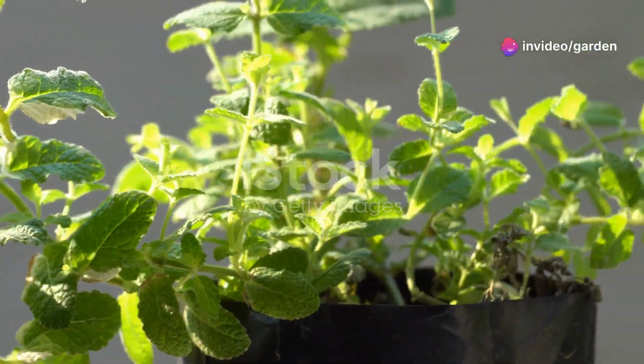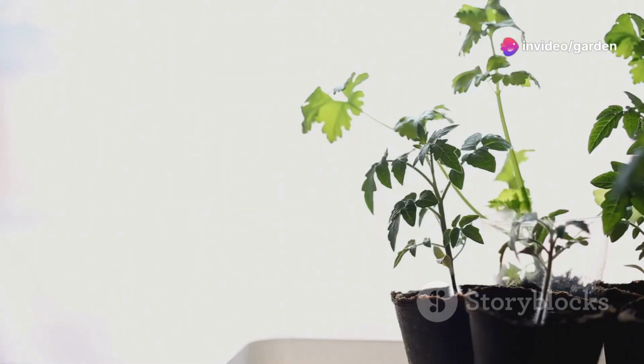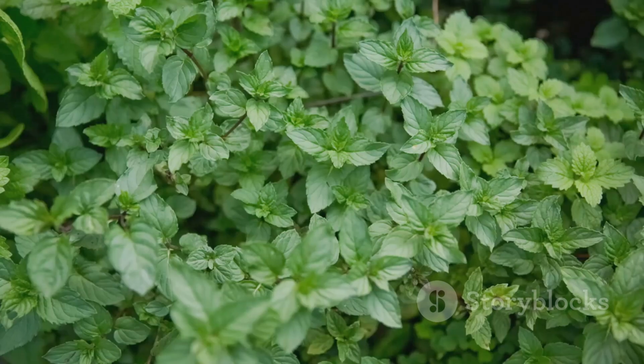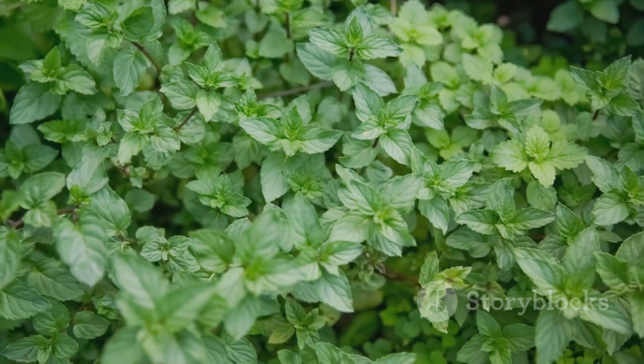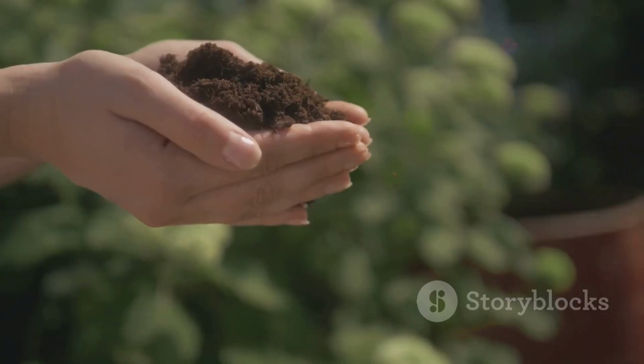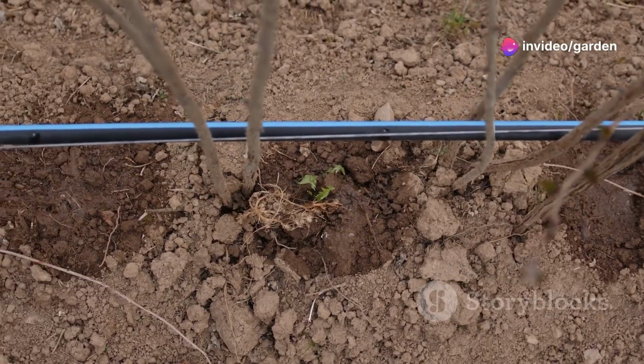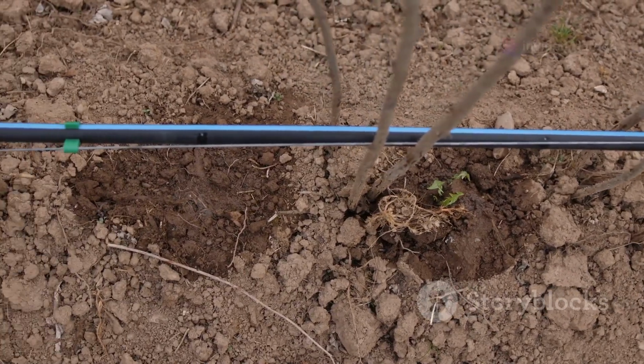Unlike Lauki, mint prefers a bit of shade and can even thrive indoors on a sunny windowsill. Mint grows well in partial sunlight, so pick a spot with morning sun and some afternoon shade. Mint is pretty forgiving with soil types, but it loves moisture-retaining soil that's rich in organic matter. Ensure it's well drained to avoid waterlogging, which mint dislikes.